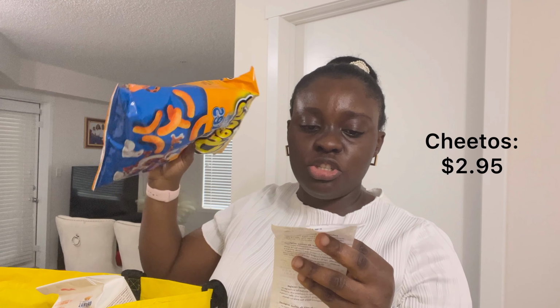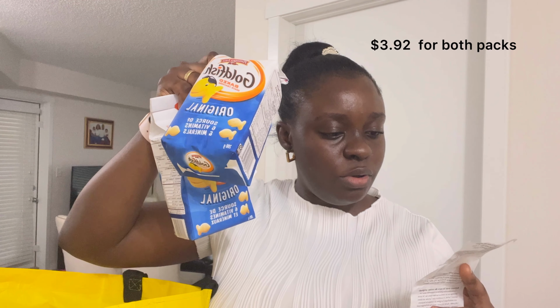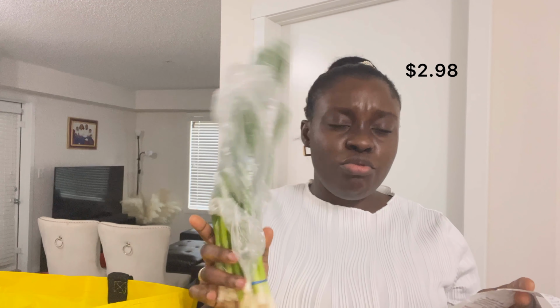So Cheetos cost $2.95. Goldfish cookies, yeah. And they cost $3.92 for both of them. Spring onion, and it cost $2. I bought two. Two cost $2.98.